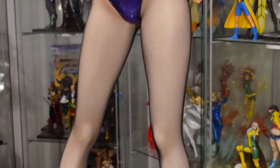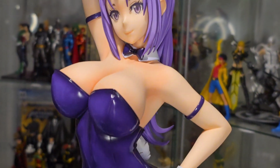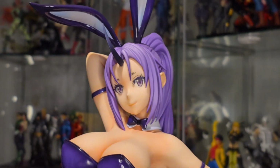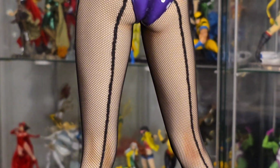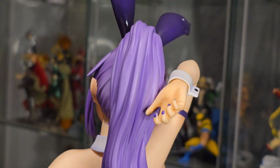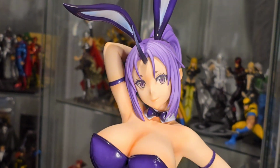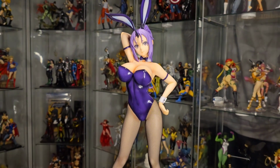I thought Toru, after unboxing her, was going to give her a run for her money. And I think if Toru was standing upright, she probably would be about as tall as Shion. But this was going to be my reincarnated on a Thursday. And obviously, she is amazing. Sorry, she had a little bit of dust there. And one of my favorite bunny girls to date. Still, I love everything about this piece.